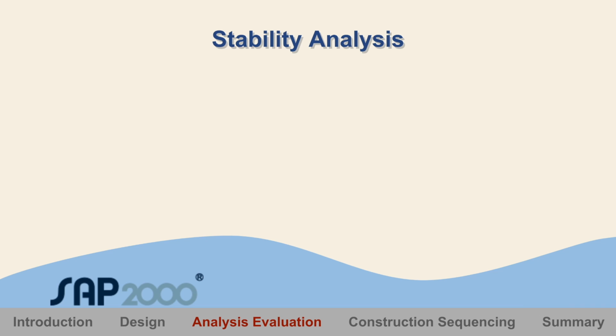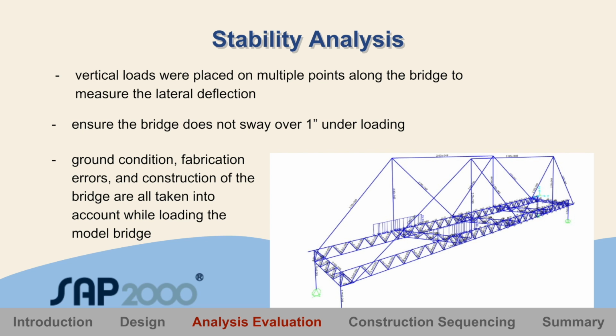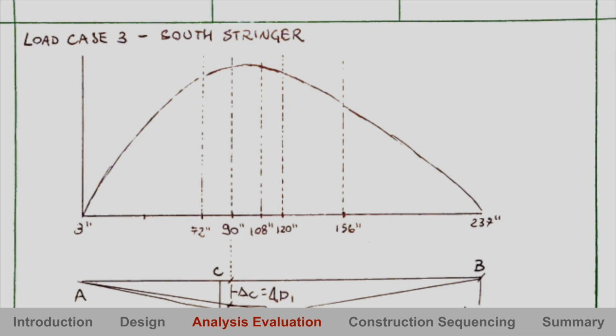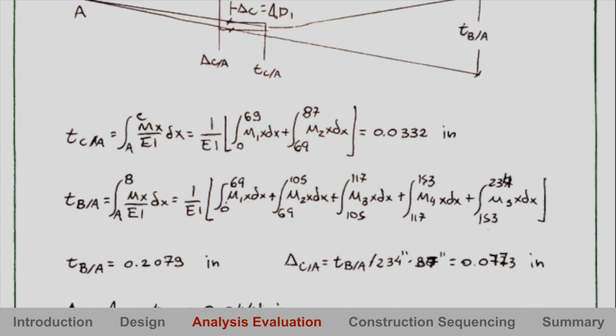To test stability, various vertical loads were placed on multiple points along the bridge to measure the lateral deflection. Each load scenario was analyzed to ensure the bridge does not sway over 1 inch under loading. The ground condition, fabrication errors, and construction of the bridge were all taken into account while loading the model bridge in SAP 2000. Hand calculations were performed to verify the results provided by the software.